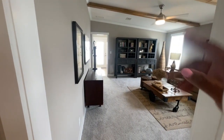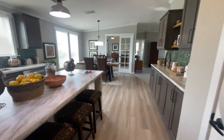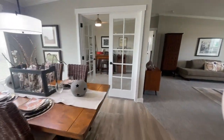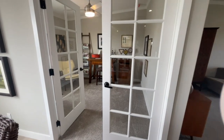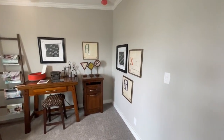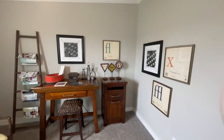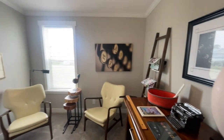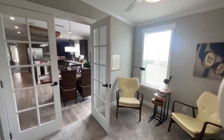And then remember, through the family room, there's a bedroom and a bathroom. So let's go find, see what else this house has. Now through the dining room, you have office space here. This would be my office. Love it. So all of this is office. And it has double doors that close.